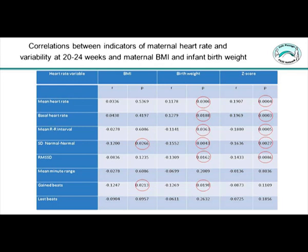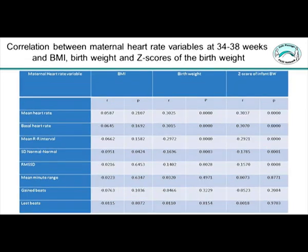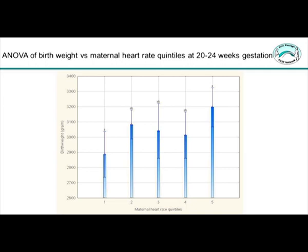And here is the information for 34 to 38 weeks pregnancies, and it is basically the same. I'm not going to repeat it, except for the gain beats and the lost beats, where we didn't find any association with gain beats, and also with lost beats. So it's not important at present, the maternal heart rate changes on the growth and birth weight of the fetus.